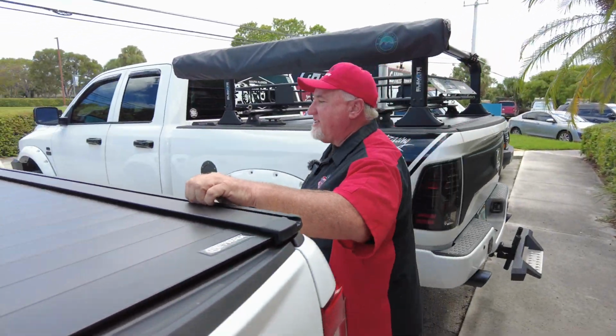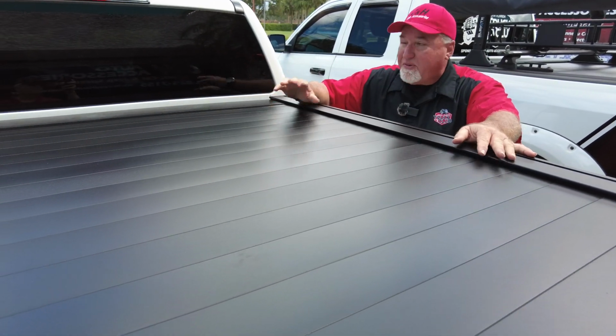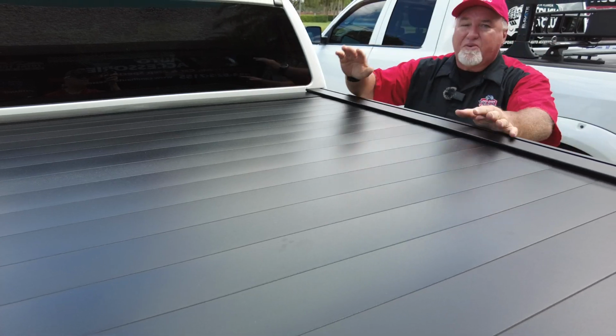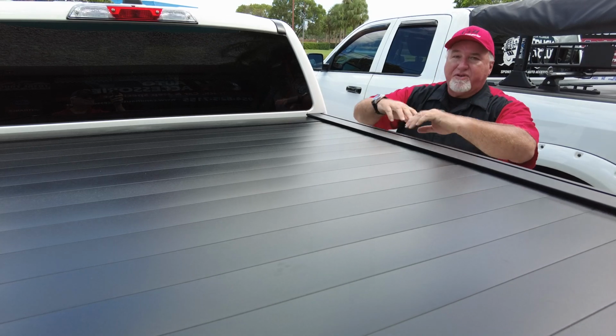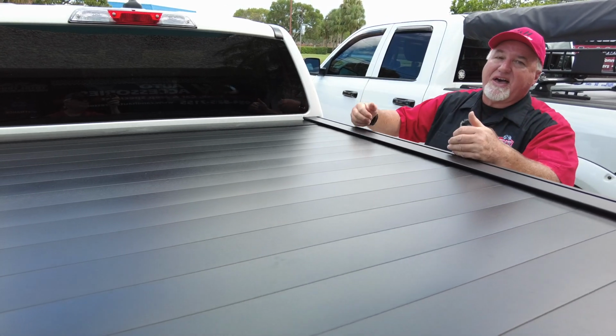So if you get the T-slot rail, the sky's the limit. You can do all kinds of stuff. You want to do overlanding, or you want to use it for ladders or kayaks or whatever you want. This opens those doors up for you. So get the T-slot and you could do all this stuff, or you could do none of it. But it's nice to have that option.